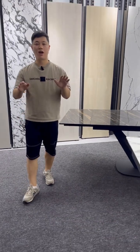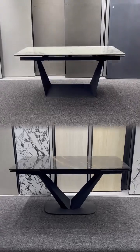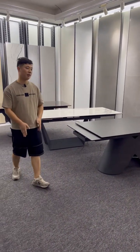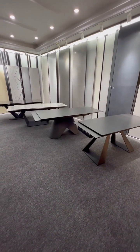Hi all, today I'll show you four new samples of our expandable dining tables. In prior videos, we mentioned we've been developing new products. What are they? It's the expandable dining tables we're sharing with everyone now.